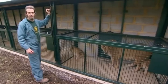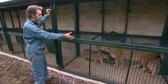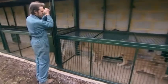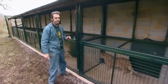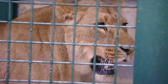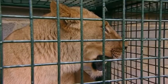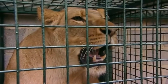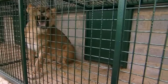Basically, what I'm going to do now is try and split the cubs up from Mum. So I need either the two cubs in here or Zazie there. I don't mind which, it's just to get them split up. Like that. So far, yeah, it's going pretty well, but don't want to shout too soon. Anyone who's ever tried to put a domestic moggy into a travel cage knows just how hard it is, never mind a lion. We'll come back to see whether Zazie decides to cooperate.